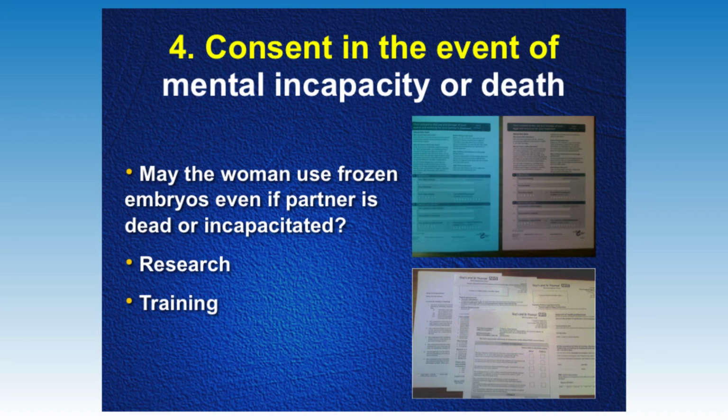Just something to think about. What if we freeze or store any eggs, sperm or embryos for you, and then something happens to either of you? What would you want us to do with the stored eggs, sperm or embryos? So just something to think about prior to the appointment, but we will discuss that in more detail with you when we meet in the initial consultation.